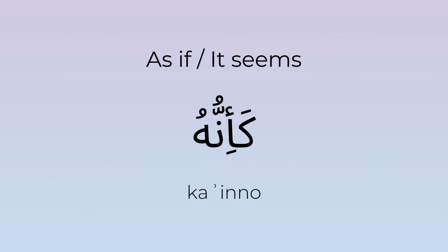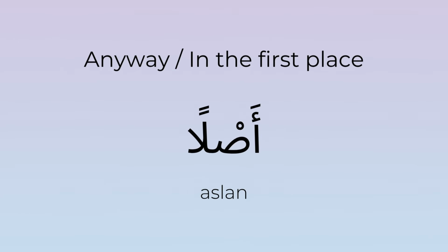كأنه. This means as if or it seems. كأنه. It's used to express speculation or uncertainty. أصلا. This means anyway or in the first place. أصلا. It's used to indicate something was already the case.